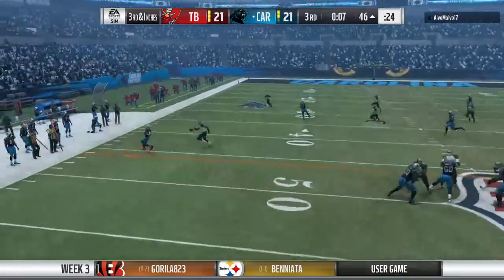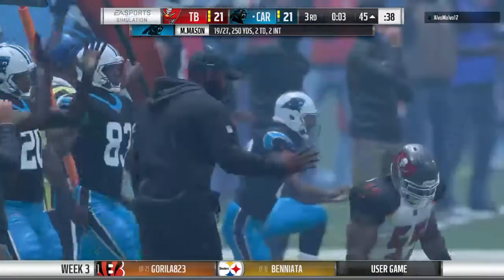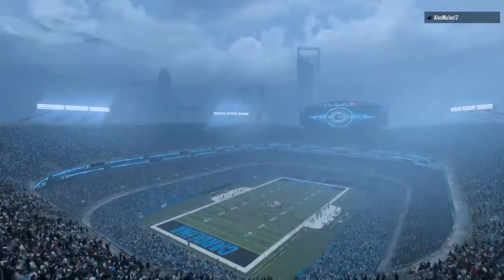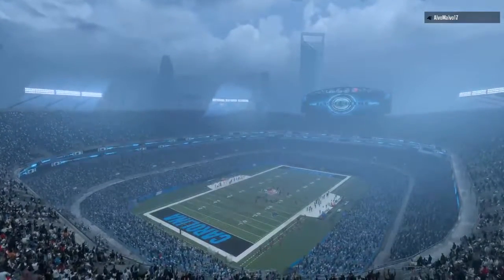Looking to throw. And he finds a man. It's McCaffrey. And he has the first down yardage before they bring him down right at the 45. And we're back now in Charlotte. All even as we get ready to start the 4th.